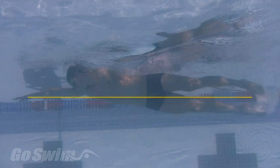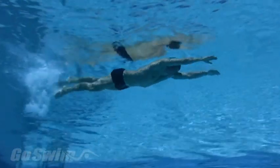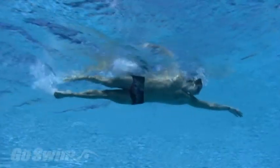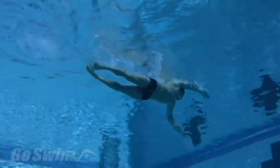In this clip, notice that Roland is in perfect alignment, or perfect balance, in a horizontal plane. If we freeze him right here, you can draw a straight line from his fingertips, all the way down his arm, torso, and legs, all the way to his toes. Roland's hands, head, hips, and feet are connected in one straight line, and he maintains this long clean line through every part of his stroke cycle. This allows him to slip through the water with almost no resistance.